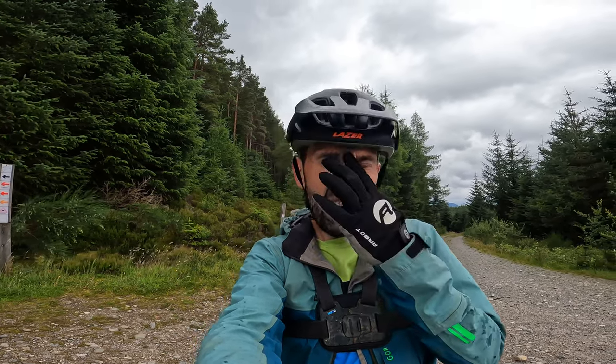Excellent, so we're kind of halfway up the climb. We're gonna go back up and do that black that was at the same place, just so we maximize our elevation.